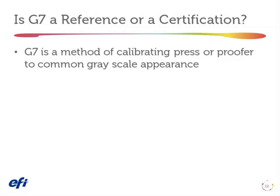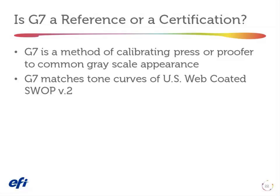Okay? The important things to remember about G7 are that it's a great method for calibrating presses. If you have conventional presses and you don't know what to do with your plating curves, this is the answer. It's the absolute best answer. One of the reasons for that is that G7 matches the tone curves of that profile in Photoshop called US Web-Coated SWOP v2. Remember earlier on the history slide I said that the first ever appearance matching standard in the US was this SWOP measurements from the 90s. We called that TR001. And TR001 dataset is what was used to make this Adobe profile, US Web-Coated SWOP version 2.